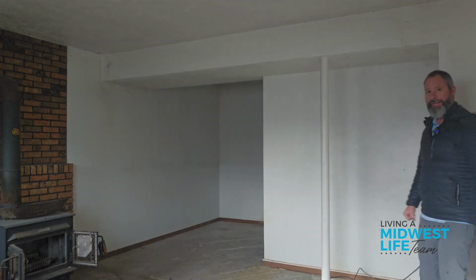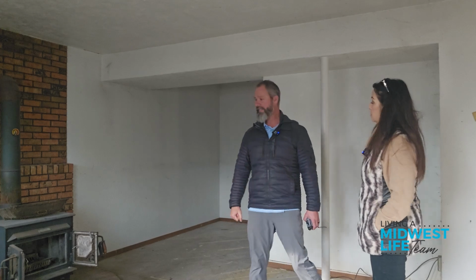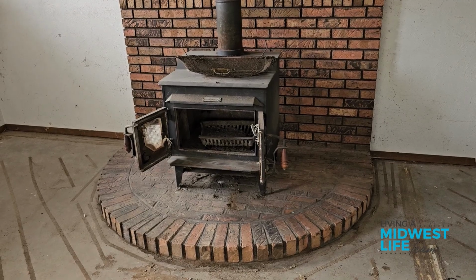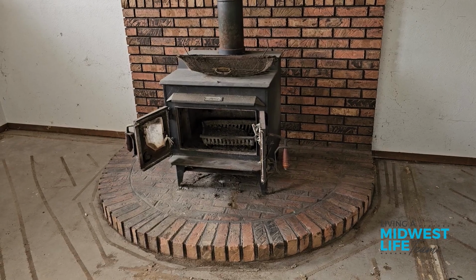Okay, so we're downstairs, typical basement for these types of homes, but it's pretty spacious. Yeah, it's actually a nice finished space. We almost had a knockdown, drag out fight on whether or not we were going to keep this fireplace here. Yes. There were two sides of the coin.